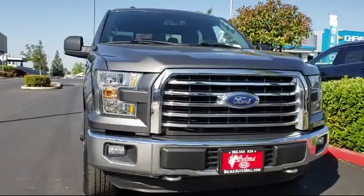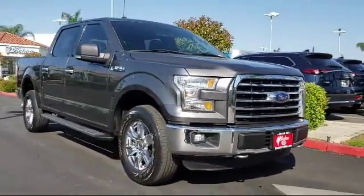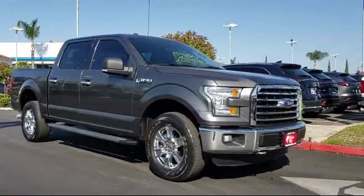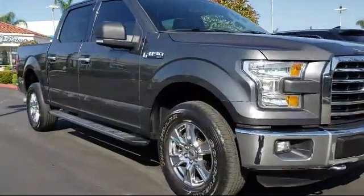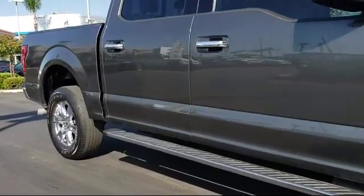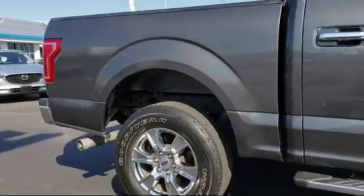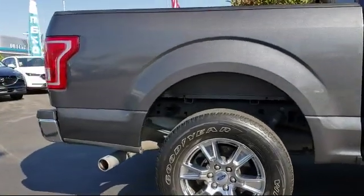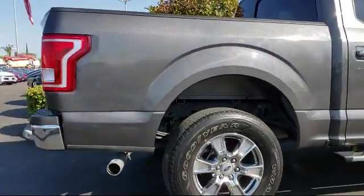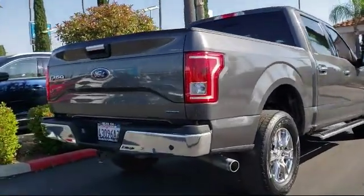Here's a look at another great vehicle from our huge inventory. It comes equipped with tire pressure monitoring system, air conditioning, traction control, anti-lock braking, speed sensing steering, electronic stability control, trailer sway control, and has less than 65,000 miles on the odometer. Since 1989, the massive Selma Auto Mall has been providing outstanding service to the Central Valley.